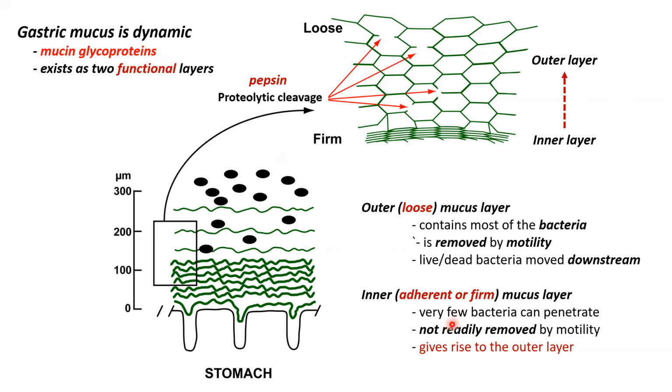The inner layer is not rapidly removed by motility or experimental guidance. That's pretty straightforward, right? That's a pretty big defense. They can get through this and move around.